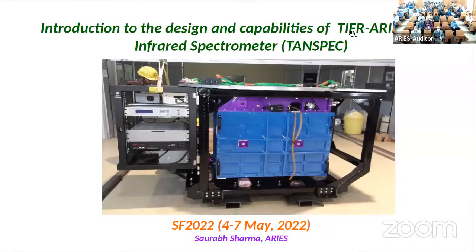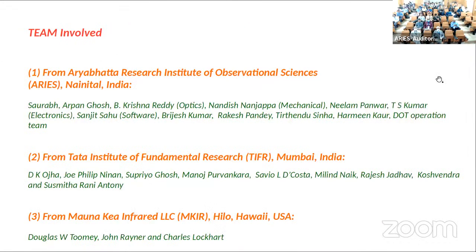Probabilities of TFR areas near infrared spectrum lab, which we call TANISPEC. So this instrument was developed for the 3.6 meter telescope with teams from TFR, from ARIES, and Mauna Kea Infrared, MKIR, Hawaii.